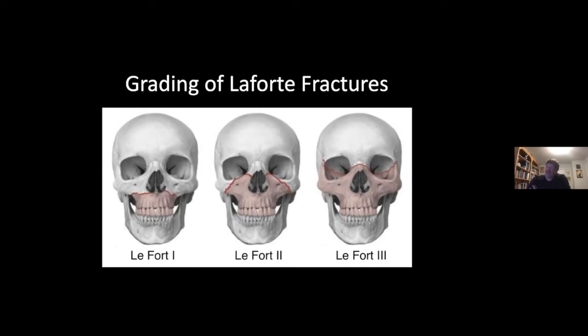Again, Lafort 1, 2, and 3 fractures, true Lafort fractures are not especially common things for us to see on St. John duties, and they are indicative of fairly high energy mechanisms. If you think that you're seeing a Lafort fracture, you should assume that significant energy was imparted to the individual who sustained that injury. Go looking for everything else that's wrong with them as well.